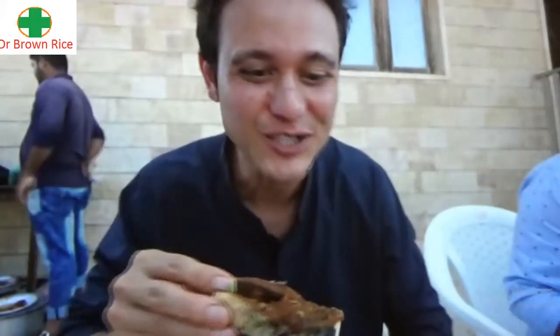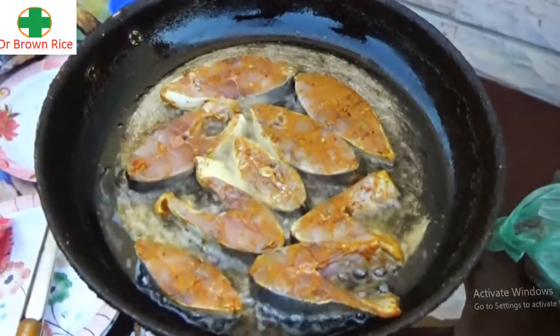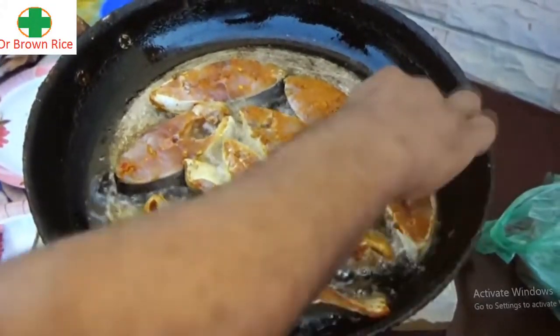Just dish after dish of just pure joy. And that fish has a real buttery texture to it. Again, it's been shallow fried, so it has that crispy edge. You can taste all that salt, the spice crust on there.